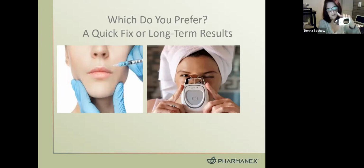The other thing to bring up now is also that Botox relaxes the muscles, and the fillers are that quick fix to fill in and diminish those lines and wrinkles, but they do not help with muscle re-education, collagen or elastin production, where microcurrent does.